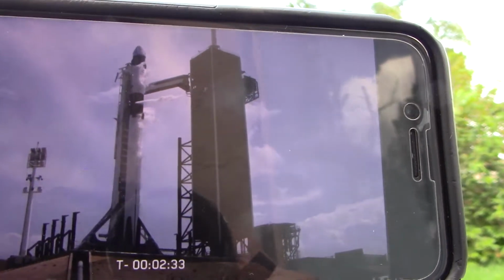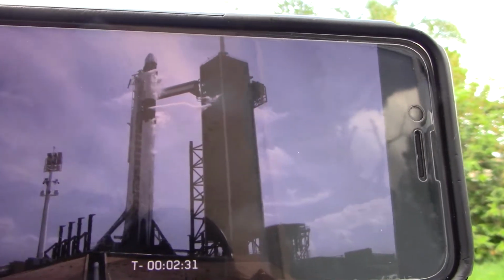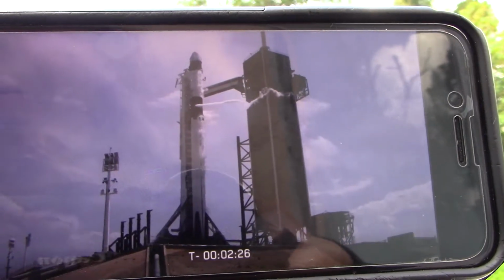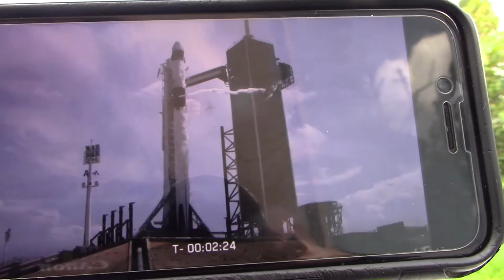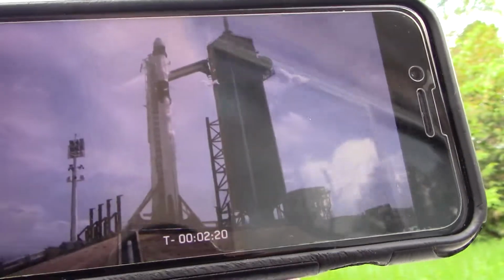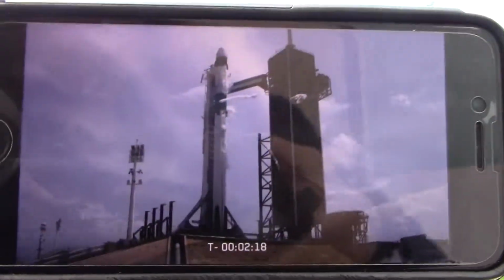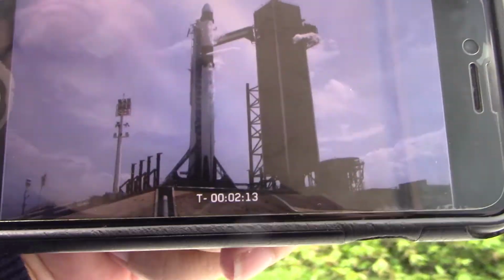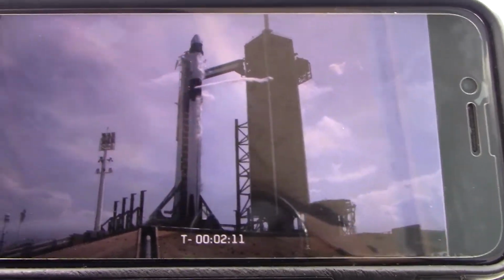Once we get the completion of Stage 2 LOX loading, we have to vent down the line, so you'll see another large white cloud coming off of the strongback. That'll be normal. That'll happen around transitioning to T-minus 1 minute and 40 seconds. We're going on internal power now. Just a few seconds away from the Stage 2 LOX load being complete.